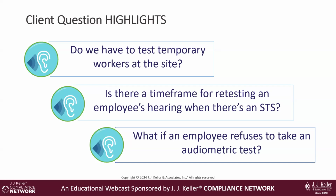Another question we often get is: is there a time frame for retesting an employee's hearing when there's an STS? Yes, if you choose to retest following an STS, it must be conducted within that 30-day time period that the test revealed the standard threshold shift. So a retest would be considered valid if it was done in both years at the same time and place and within the 30 days. We'll touch on this a little bit more on the next slide and go into a little bit more detail.